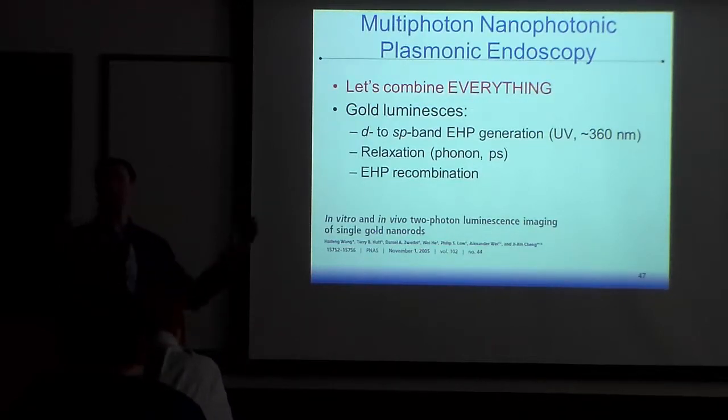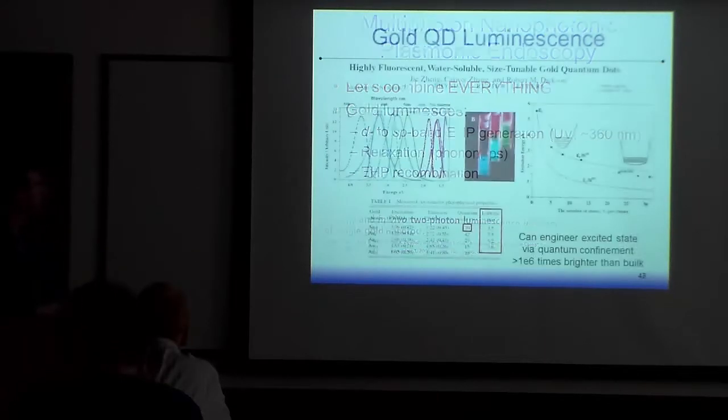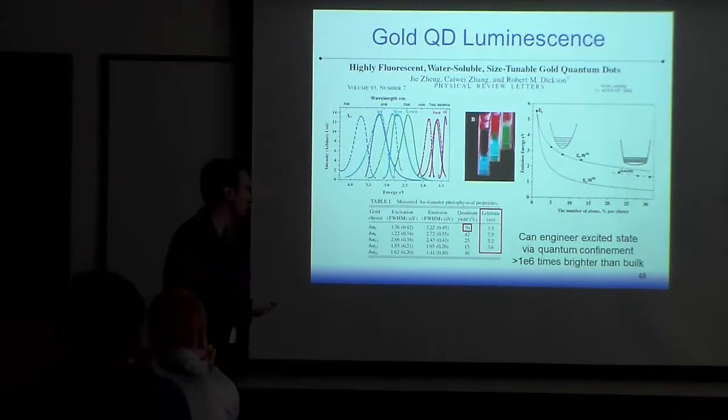Okay, so let's combine everything we talked about so far. We know gold luminescence. This is just something on its own. With UV light, you excite electrons that eventually will recombine with the hole they just left from before. This has been seen for a long time, since the 80s, pretty much. We know that you can control luminescence by changing the structure and size of these particles. These are just quantum dots.